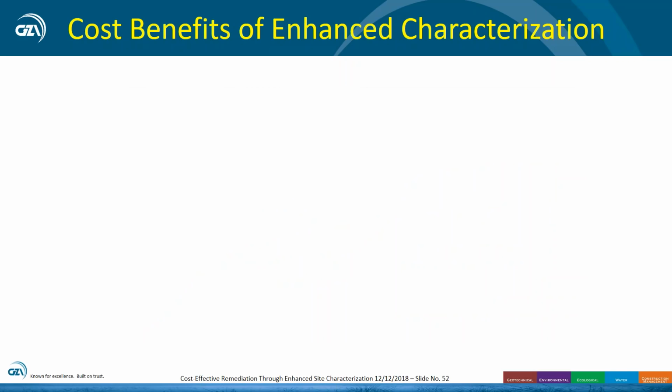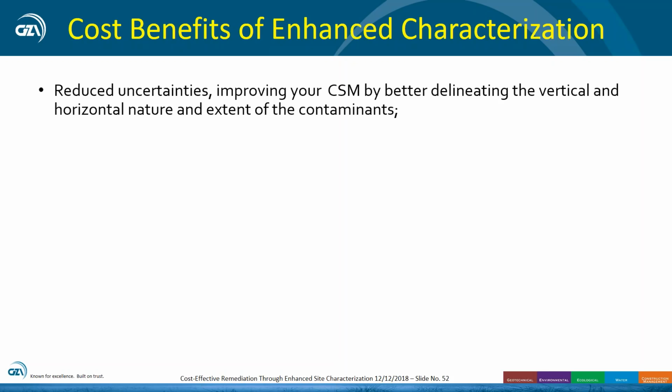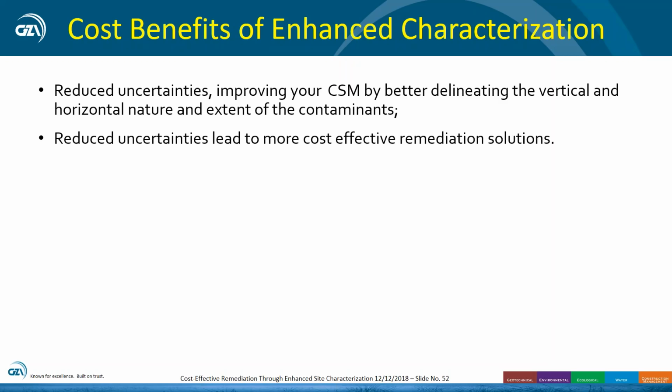So the benefits that we found in terms of looking at this site: clearly understanding the lithology, the geology, the groundwater flow, the hydrogeologic factors and geochemistry really reduced the uncertainty by improving the conceptual site model. We much further delineated the vertical and horizontal extent of the contaminants, thereby providing us the ability to strategically target these contaminant zones to reduce the amount of additive and time necessary to inject. So that led to a much more cost-effective remedy.